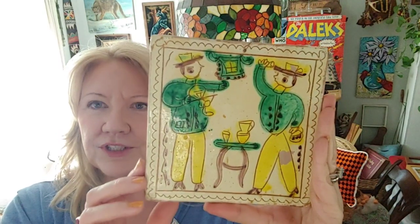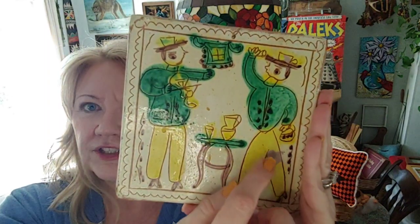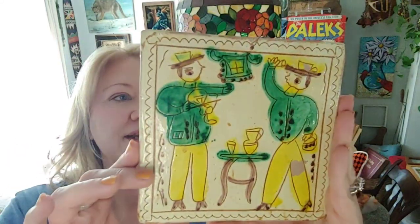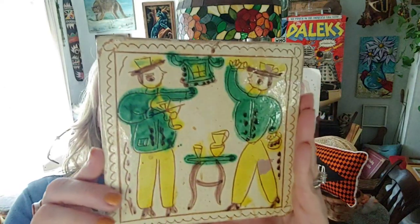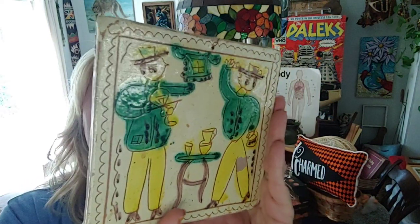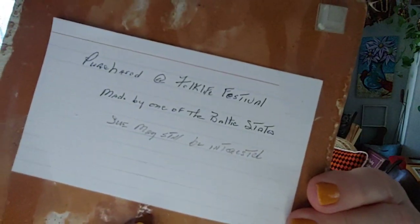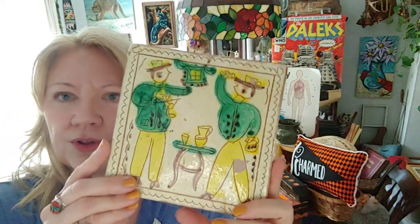Their prices were good and you might find something. I found this really awesome folk art tile. It does have a little bit of wear right there, but I'm not afraid of that. On the back, someone's written, purchased at Folk Life Festival, made by one of the Baltic states. So I kept it with it. I think it's pretty cool. I'm going to go ahead and put it in the booth.